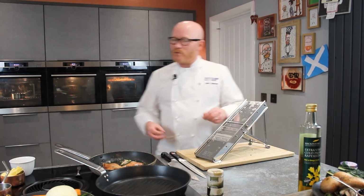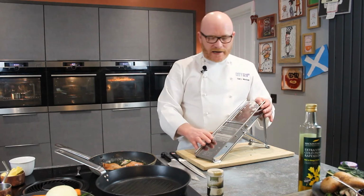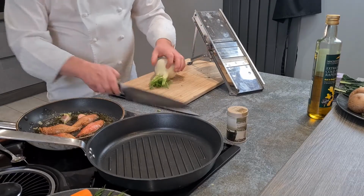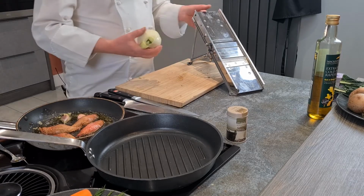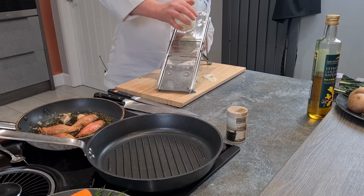So the next thing I'm going to do is make a little fennel, lemon, pea, and carrot salad, so something really nice and fresh. And when I was out shopping today, a nice little bit of fennel just caught my eye.